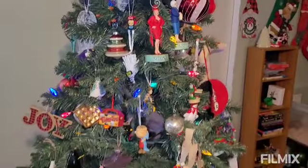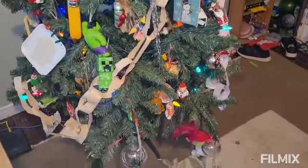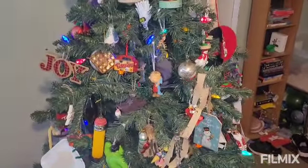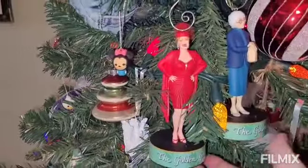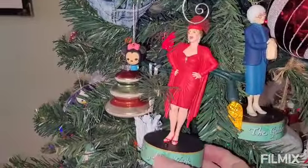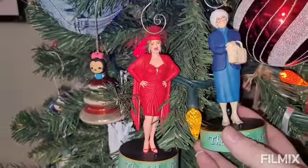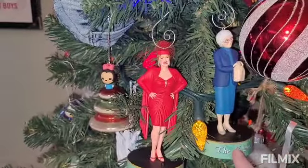So I absolutely love it. All these ornaments tell a story, and they have a memory attached to them. We pick up ornaments every year. These ones are mine. This one I got last year. This is Blanche. And of course, this one I got this year. This is Sophia, of course. I love the Golden Girls.